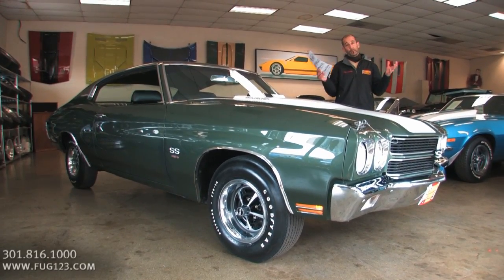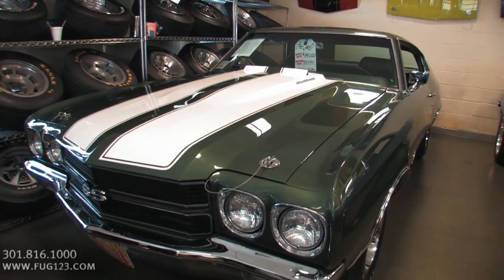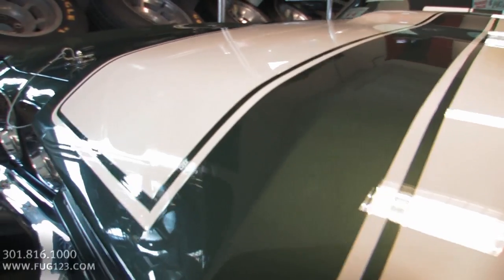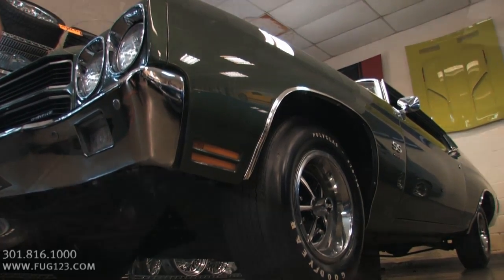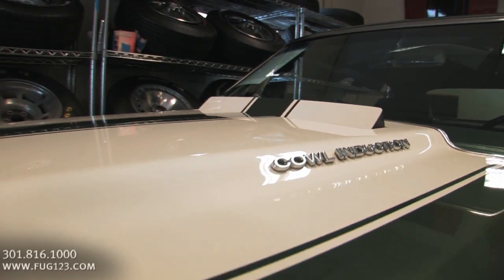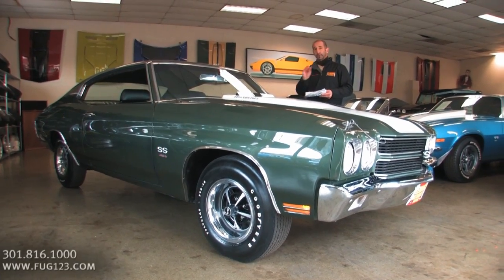Listen man, in the world of muscle cars, this is one of the top animals out there. From all indications of the stampings, color codes, cowl tags, VIN numbers, stampings on the engine and things like that, this car was born this way. I don't know how many of these were actually built in this color combination with this drivetrain. More importantly, how many are left. This could be the last one left on the planet. I don't really know. And as we walk around, this car is beautifully restored.